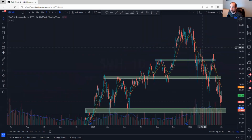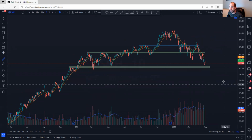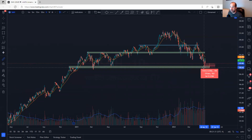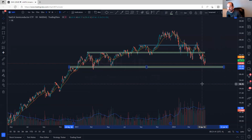SMH, the most important sector, is coming almost into this area of support right here, right? So again, it's down from the highs, 28%, right? That's pretty significant. Here's an area of support, about another 4% or roughly lower. This is going to be significant, right? What does it do here? That's the significant piece of that.